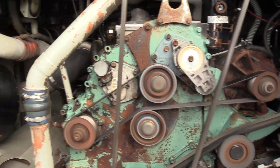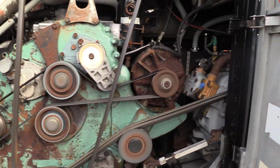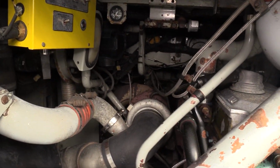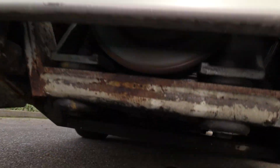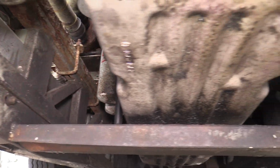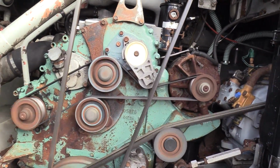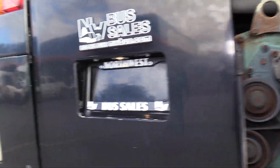Series 60, 12.7, along with an Allison B500. I do want to mention the Allison B500 does not have the retarder, and the engine does not have the Jake on it. So just a heads up on that. 12.7. Closing barn doors, Jackie.